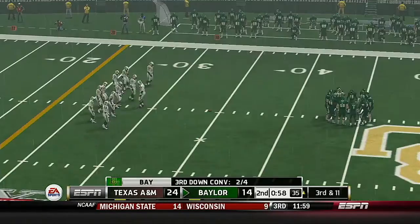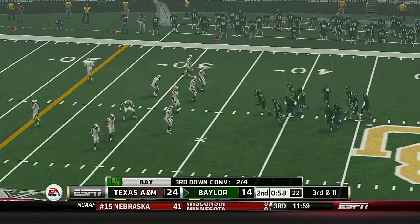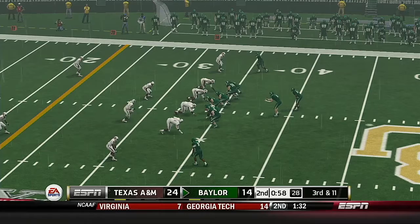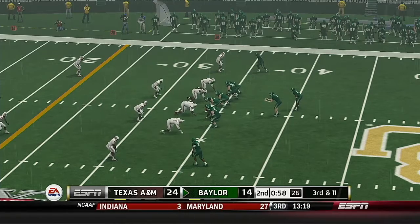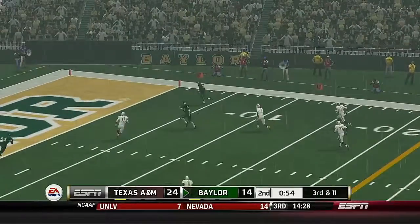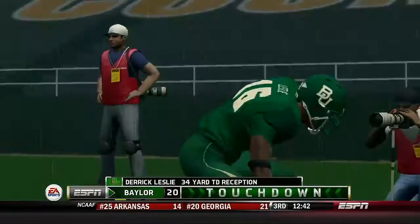Pretty good stand there. They weren't fooled at all by the offensive play call. Third down, and they need to get it to the 23. Throws this one out to the right. He got it! Touchdown, Baylor!